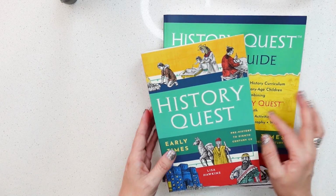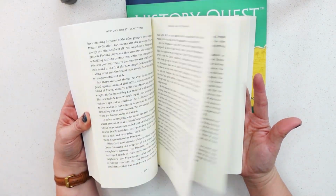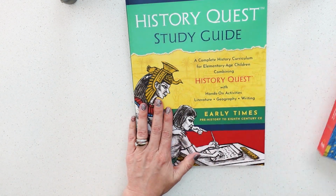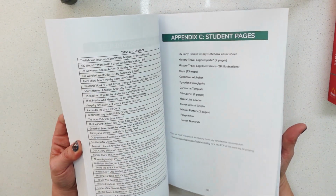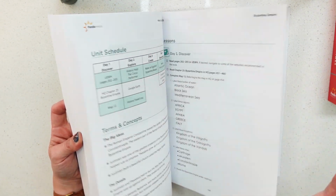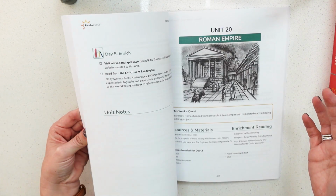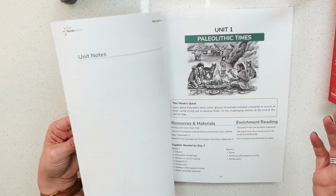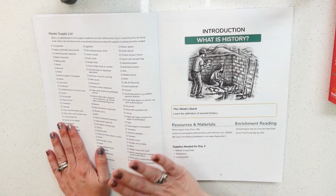So the History Quest has the audio book that will go with this book, and the chapters are broken down to chapter and then a history hop. And then there is the student guide, which tells us how to use it. It has your colorings and maps and things that you'll need in the back. Literature list, the answer guide, which is always handy. And then it's broken down with what to do, which day, which week, which is very handy if you are trying to teach it. And in the beginning, one of the best things that I think this has is the master supply list. So love that.